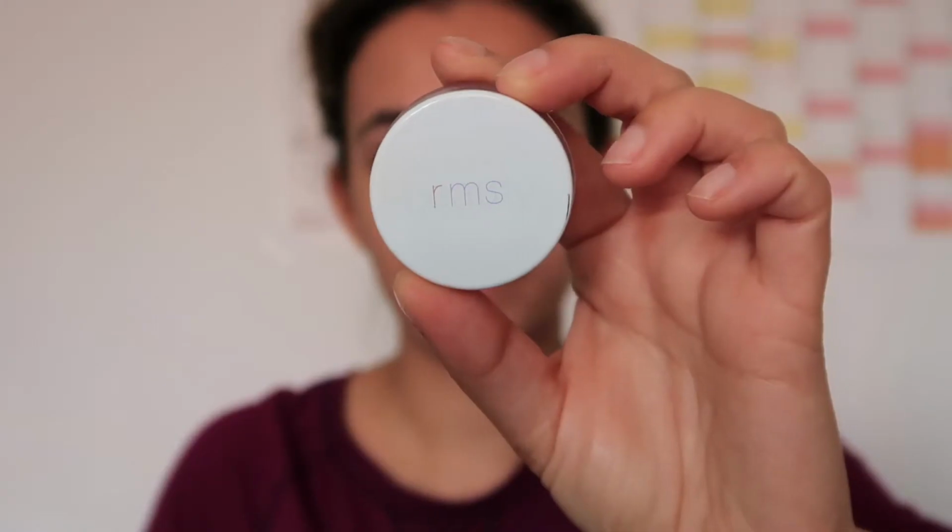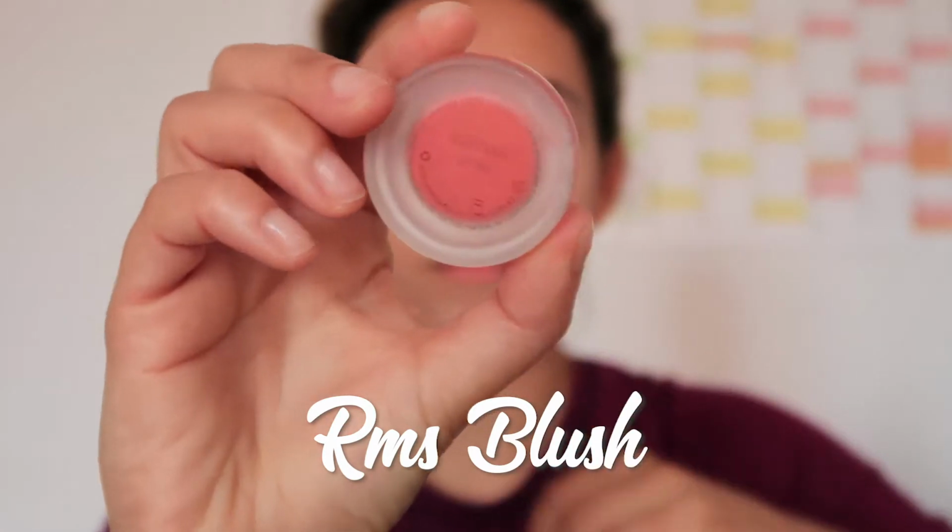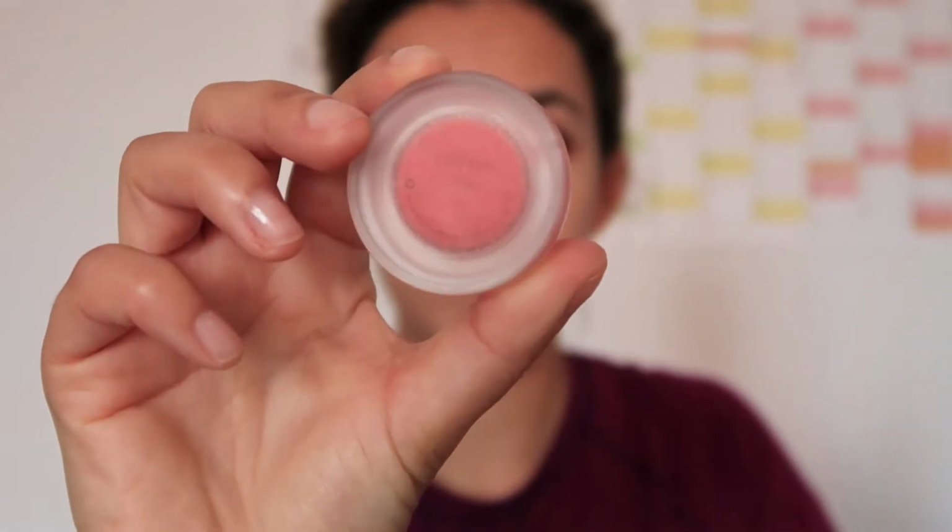Whenever I use BB cream, I also like to use the RMS Beauty Lip to Cheek blush. Again, I take as little as possible, dab it onto my cheeks and blend it. Because it's like a coconut-based product, it melts into the skin, making it really easy to blend out and build up the color. You can also use this product on your lips, but I find it becomes weirdly chalky when you do.